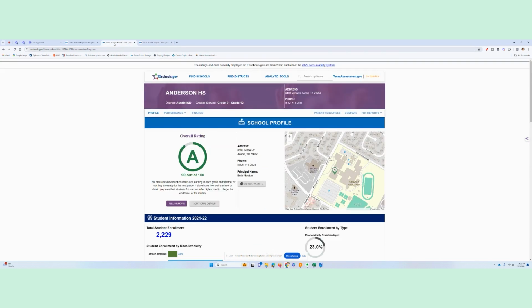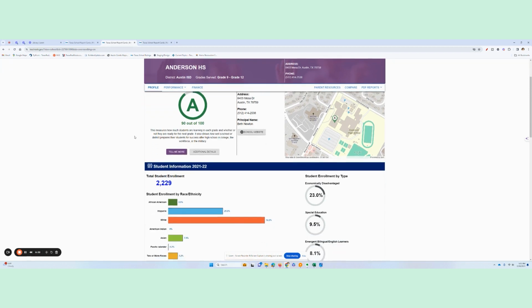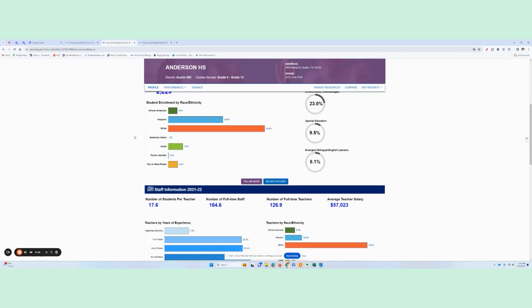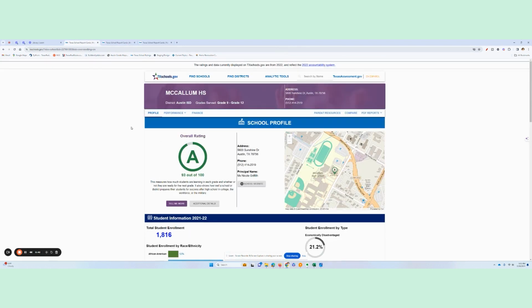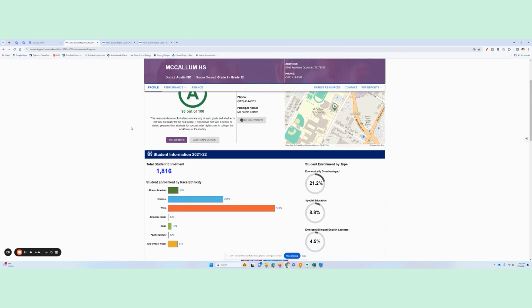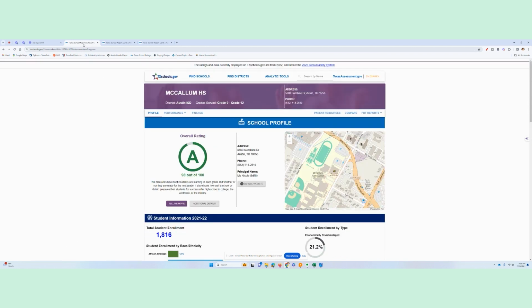Now, if you jump over here to Anderson High, that's the northwest corner, they get a 90 out of 100. They have 2,229 students total enrollment, and about 17.5 students per teacher. And then lastly, we have McCallum, which is kind of central Austin, the southern portion of this northern part of town. They get 93 out of 100. Total enrollment of 1,816 students, and that's about 17 students per teacher.